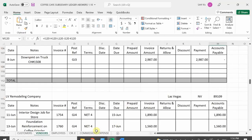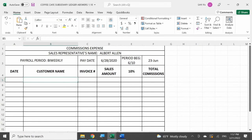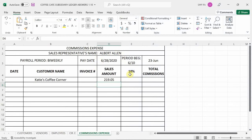So I'm going to go to my employees section on my subsidiary ledger, where I have commissions. What I can do here is at least record that I have a potential sale from Katie's Coffee Corner. We haven't billed her yet, but at least we know it's a potential to get $219.05. When we send it out and complete the sale, then I can record the 10% commission that Albert gets from us, and so on.